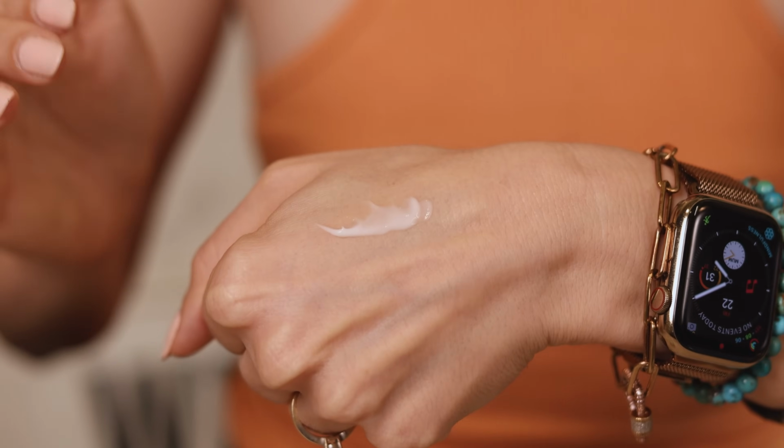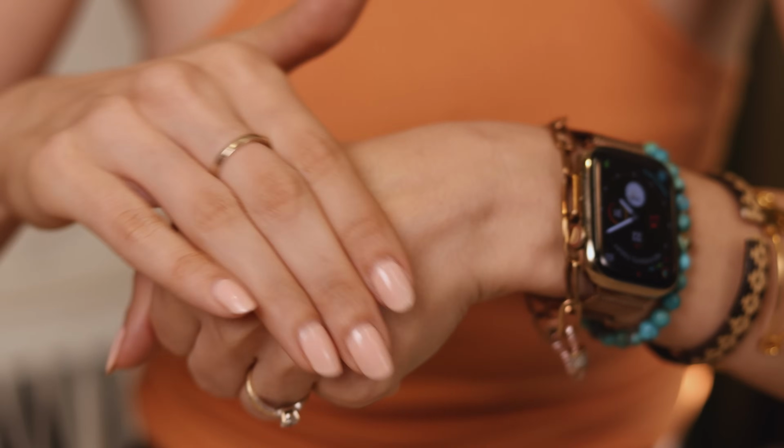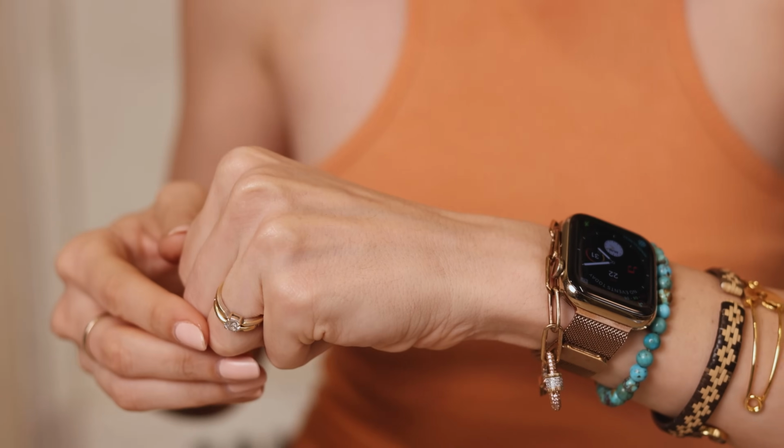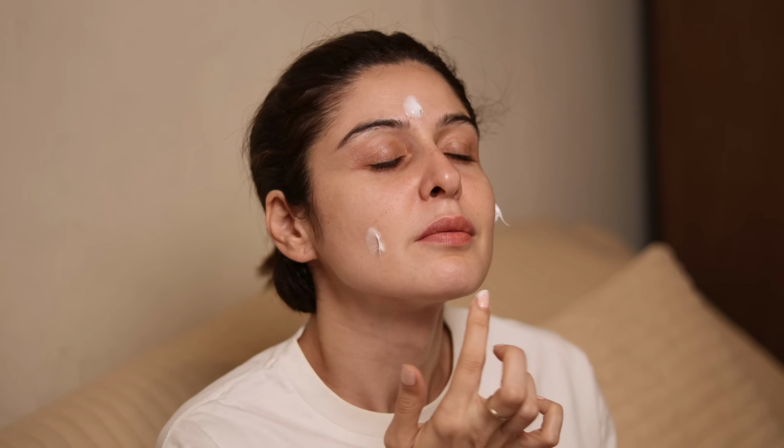I'm just going to put a little tiny bit here for you guys to see, but it just glides on so easily and vanishes into the skin. And in the morning, you wake up with this soft baby's bottom like skin, and it really hydrates the skin. It's great in terms of anti-aging, all of those things. And it's one of those night creams that, as I said, is not burning a hole in your wallet, but it still gets the job done and it just feels really luxe and nice.